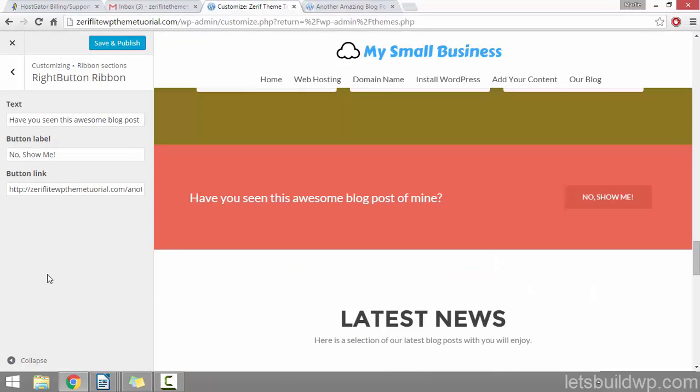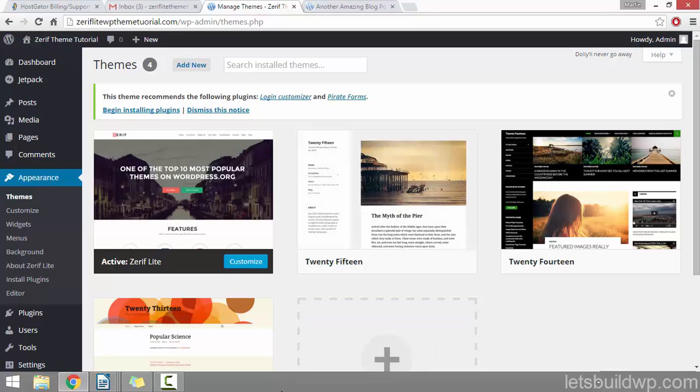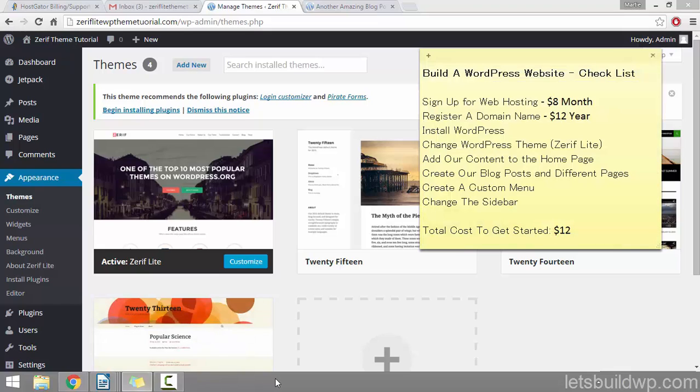And once we're happy with everything, we can just click here at the top where it says save and publish to save our settings. Then we can just click the X in the top left corner, and that's going to bring us back to the dashboard. At this point, I'd like to just go back to our checklist, and we can see what we've done and see what we still need to do.